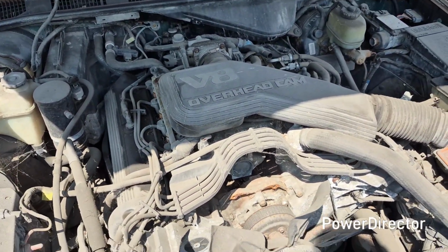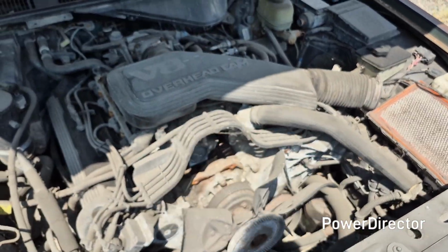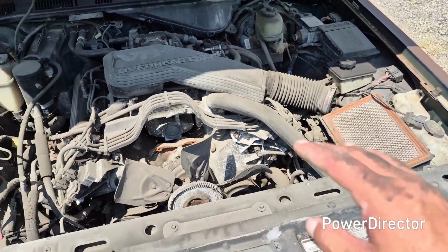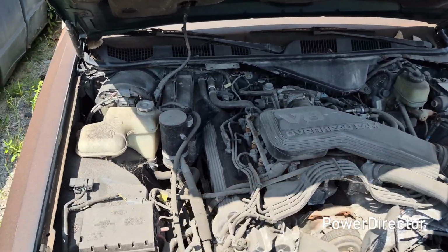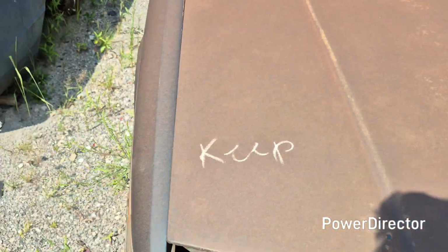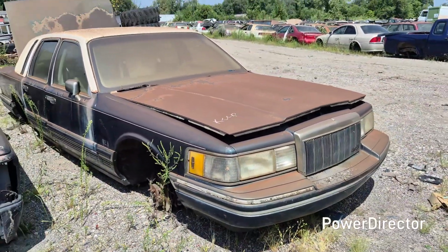Overhead cam V8. Probably one of the best V8s Ford made. And one of the best cars ever made. That they made anyway. Definitely a neat find. I figured it was worth showing off real quick.